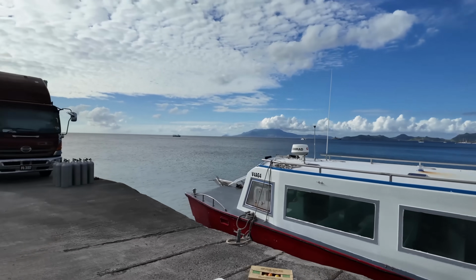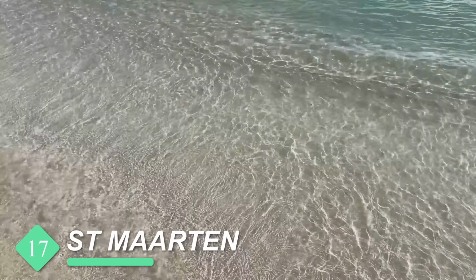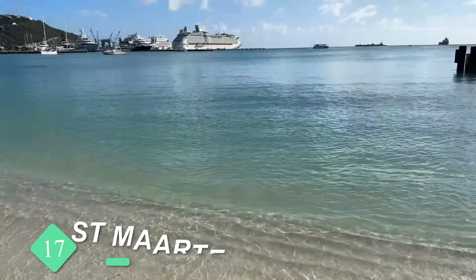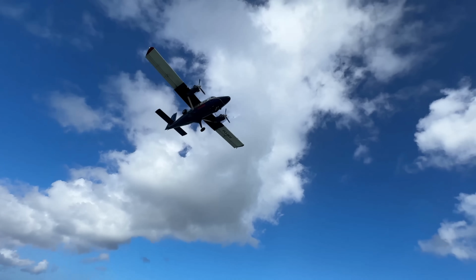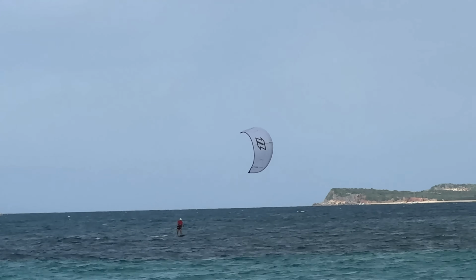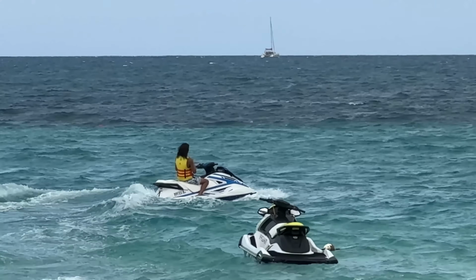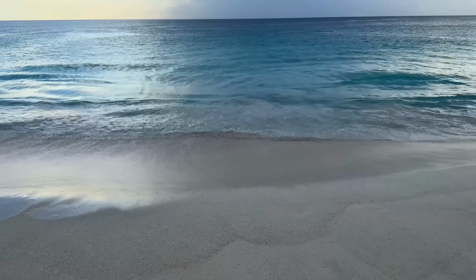Now here we are at St. Maarten. This one is a French-speaking island. Again, you're going to get that EU type feel. So in the Caribbean, you have Dutch, French, Spanish, English, and a little bit of Portuguese and Danish influence. Now on St. Maarten, there is a beach where you can watch airplanes land. That's called Maho Bay.